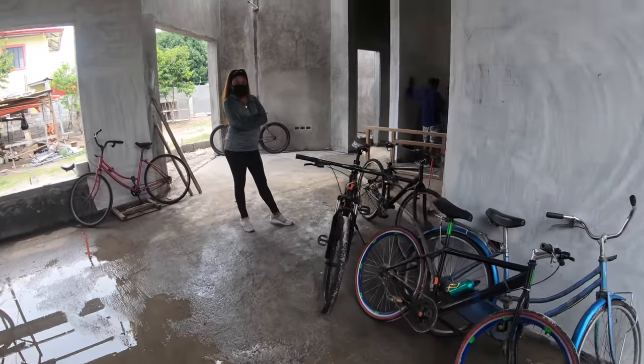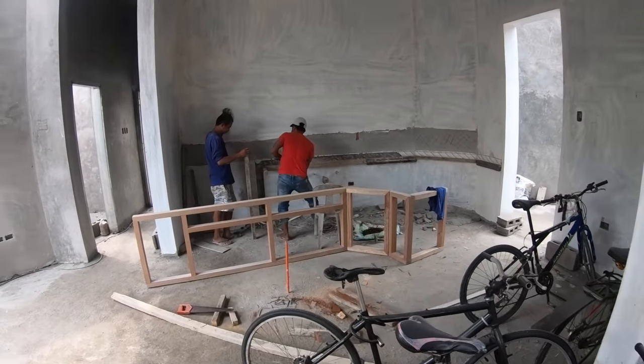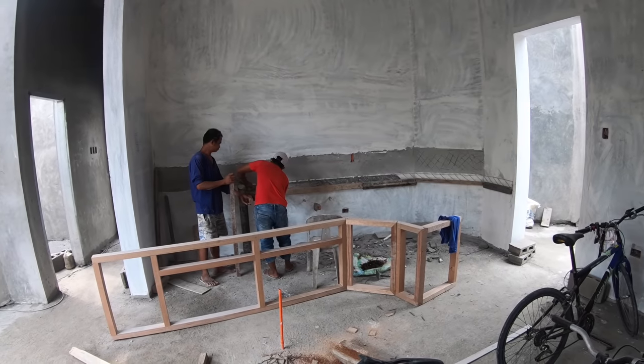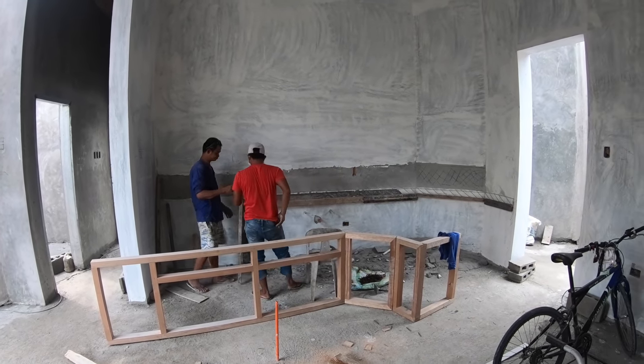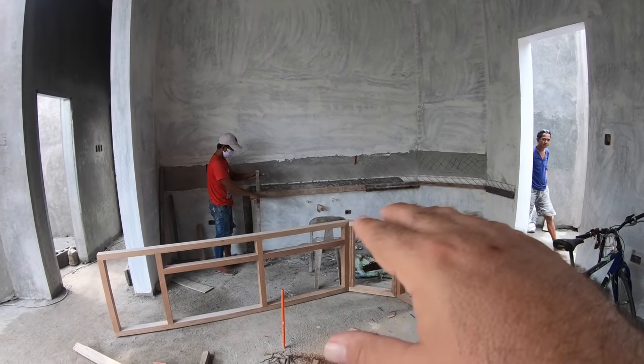Over here in the kitchen, I'm doing a little preemptive work, trying to get the framing just right for building the jigs, so we can get all the measurements done right for all the cabinetry here, the bottom cabinetry here in the kitchen.